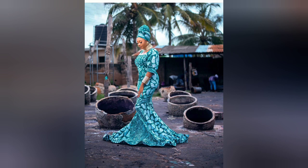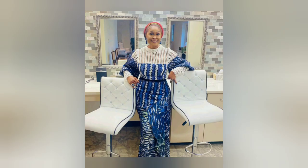Like this particular Adire gown style, you can rock this gown to church, to events, and as well you can use it for a birthday photo shoot. Even this particular orange gown, I love the jewelry she used in pairing it, the pearls, everything. Even the lace design itself is beautiful.